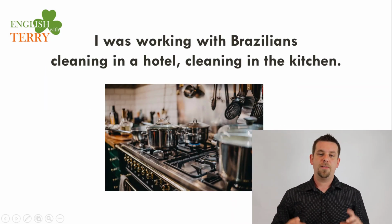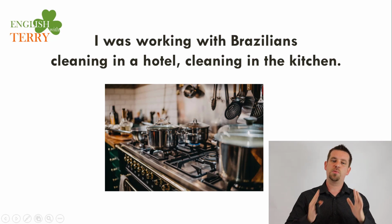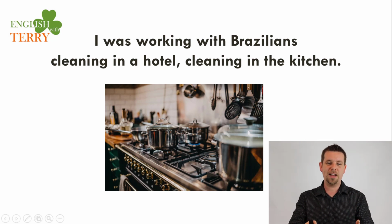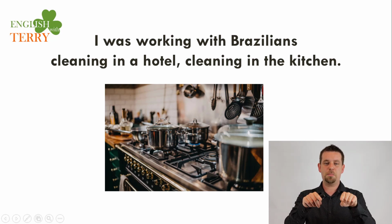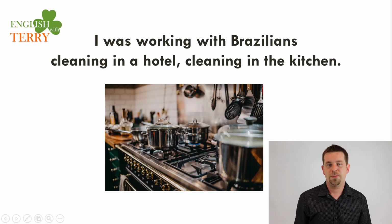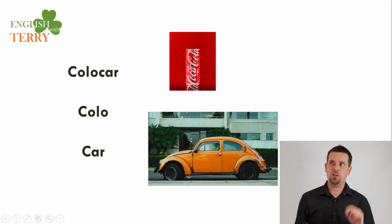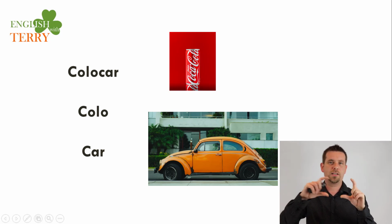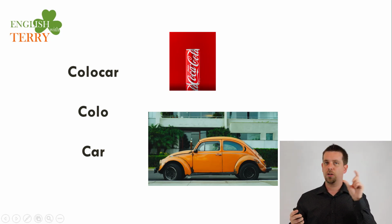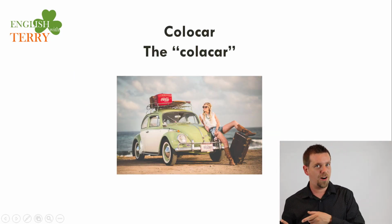And here we have this was the location. And the location was very important in this memorization because I was working with Brazilians, cleaning in a hotel, cleaning in the kitchen. Now, this is the best photo I could find. This is not a professional kitchen, but can you see the big images there, like the big pots and the part you remove and you have to clean it? That was my job. But with the verb colocar, I started to kind of make the connection between cola, like Coca-Cola, and car. Colocar, right? Start making that sort of rhyme and connection. Coca-Cola, car. And I started to imagine this Coca-Cola car, right?